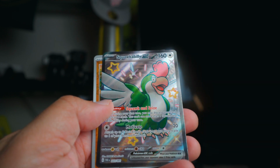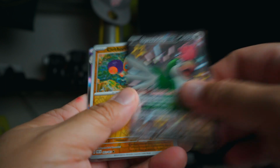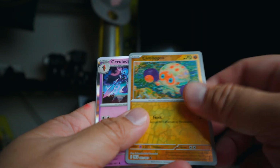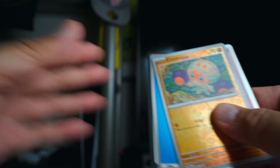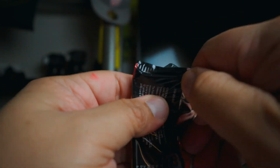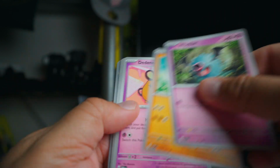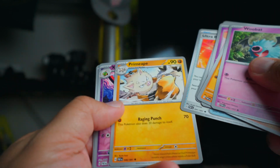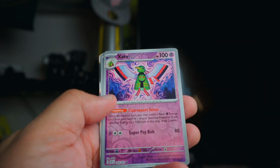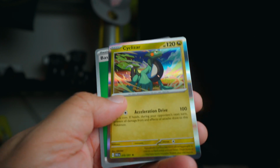Let's see, first we got Squawkabilly EX. So we're hitting some good cards, I feel like. Anything major? I wonder if we get anything major in these packs. It's pretty cool to get a big major hit, but you know, it's just one of these. Can't expect the best out of everything. Zatu reverse, Scraggy reverse, and another Cetitan.